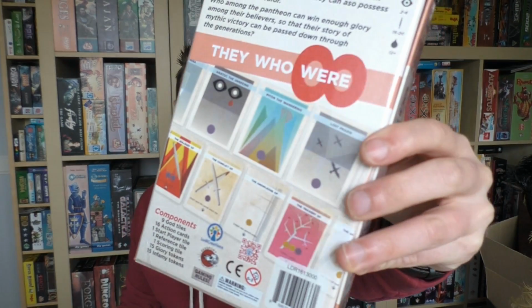And it's a game that actually I don't know that much about. It's 2 to 4 players. It's apparently by a very good designer, Todd Sanders, and I think I never played a game of Todd Sanders, so I'm very curious. And the game that I got is And Then Wait, They Who Were 8. So curious about this one. It looks special, as you can see the cards are special, and it might be very good.